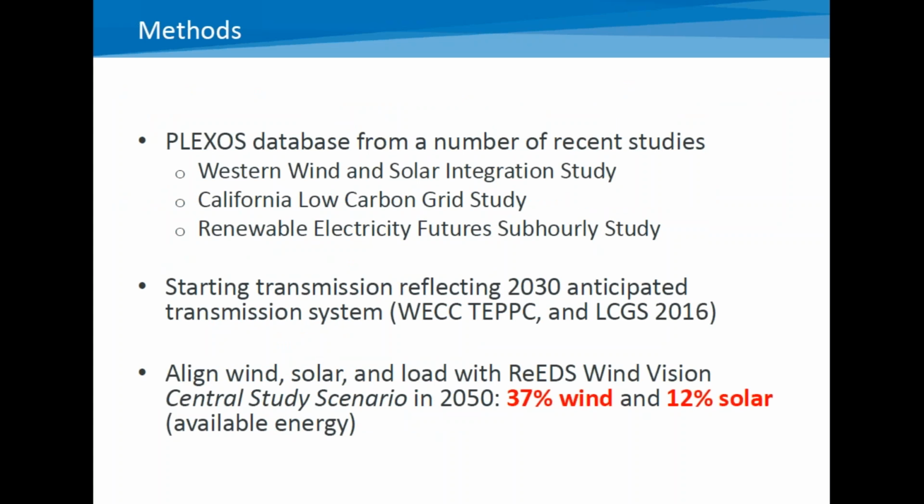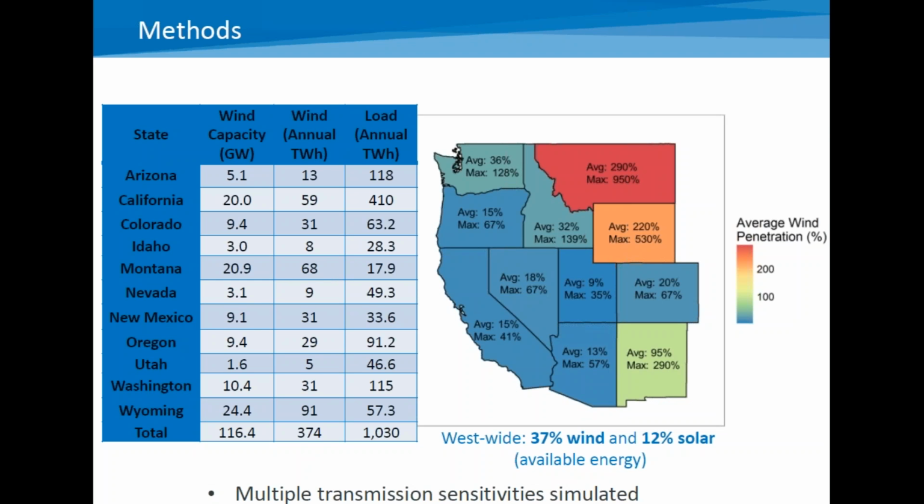So we started with a PLEXOS database as well as underlying system data that has been used extensively in stakeholder-vetted integration studies here at NREL. We used nodal transmission, and we represent anticipated transmission from the year 2030. From there, we aligned the wind, solar, and load from the Wind Vision central study scenario for the year 2050, which contains 37% wind and 12% solar based on available energy as a proportion of total load. The geographical distribution of that wind is shown on the following slide.